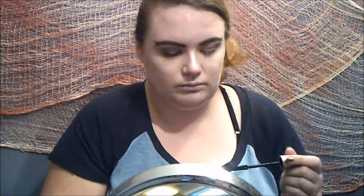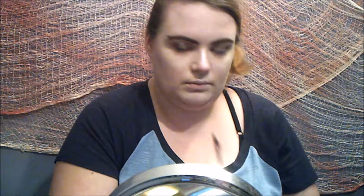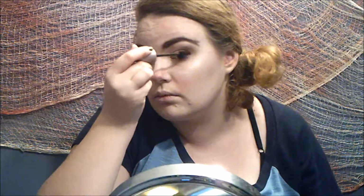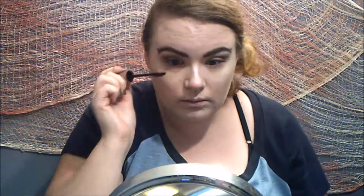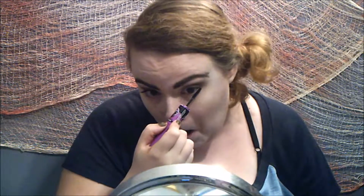I just took one of my volumizing mascaras. I thought long, big lashes would be good for this. Not like super in your face, but enough to be like, oh, those could be natural long lashes. I do have naturally long lashes, they're just very pale, so that's why I usually have mascara. I also do the bottom outer corner lashes as well, because I wanted to round out my eyes a little more.